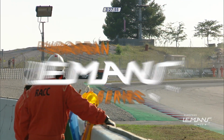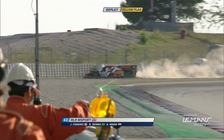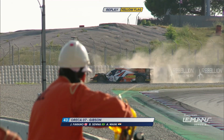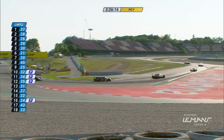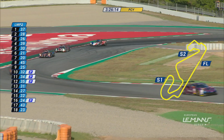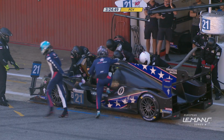And that's John Ferrano at the same spot, turn 5. Look at this, straight off down the hill. Is there some fluid on the track? Full course yellow, full course yellow. Now this is just a little early for regular pit stops, but strategically, well, here we go.